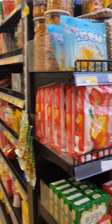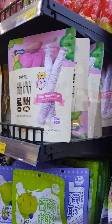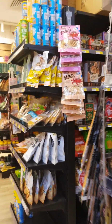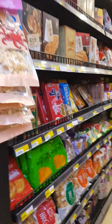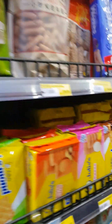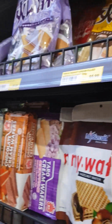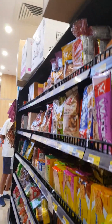I would be surprised if you didn't find something you needed here that's Asian, because it's just chock-a-block Asian stuff here. It's a lot of snacks as well, cakes, biscuits. I don't usually eat a lot of them. I've never really eaten a lot of Asian snacks, but I do like mochis.